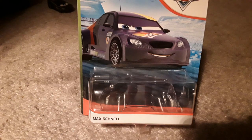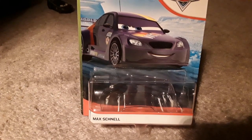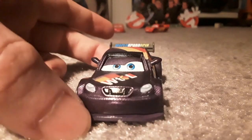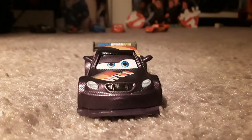So yeah, now let's get on with the review of Mr. Max Schnell. Now, I definitely really like this guy as a diecast. I really like his color. He actually has almost like a metallic black, a dark purplish black metallic paint job, which I definitely really like about him. He's definitely a really cool, stealthy looking car. Now, obviously, he is the World Grand Prix racer from Germany.